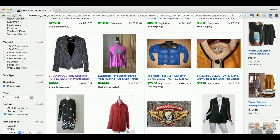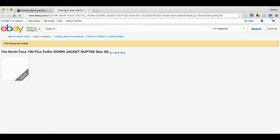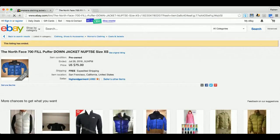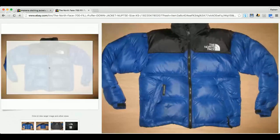Okay, so what do we have here? Here's another Lululemon. I'm going to call it Lululemon because I like the sound of that. Here is a North Face jacket. I'm sure all you clothing sellers out there already know this brand, so we're not going to spend too much time on it. But I just want to admire this item.